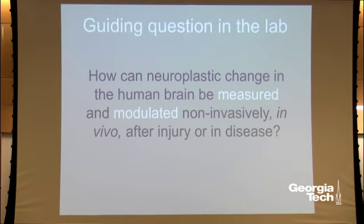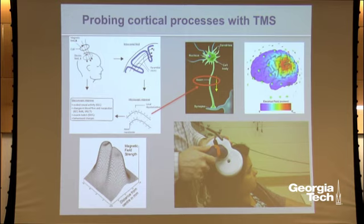Okay, so basically today and every day, our lab is really interested in how we can measure and modulate meaningful neuroplastic change after injury or in disease in humans in vivo, non-invasively. And our favorite way to do this is something called transcranial magnetic stimulation. Is everyone familiar, heard of transcranial magnetic stimulation? Has everyone seen it? Oh, not everyone, so hopefully now videos work.